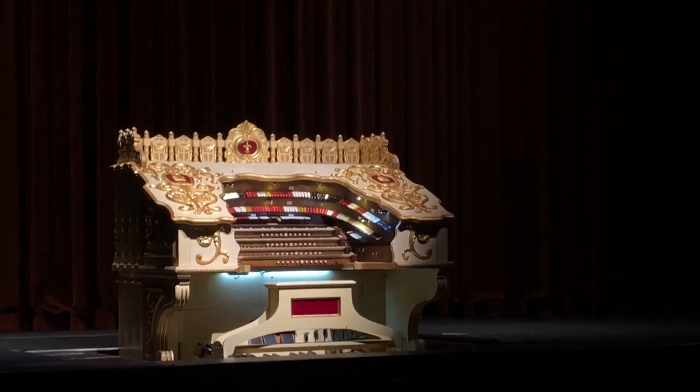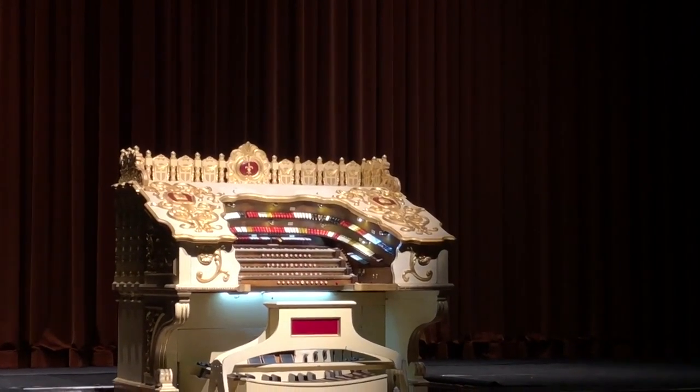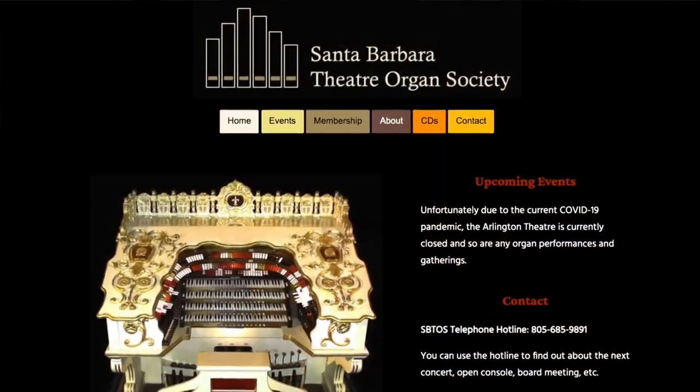Welcome to Living Local Santa Barbara. I'm Gail Kvistad, your guide, and we're here at the iconic Arlington Theater. Now, many of you have enjoyed this theater for generations, but you may not know it's got the Wonder Morton, a grand pipe organ. And we're here to learn more about the Santa Barbara Theater Organ Society.